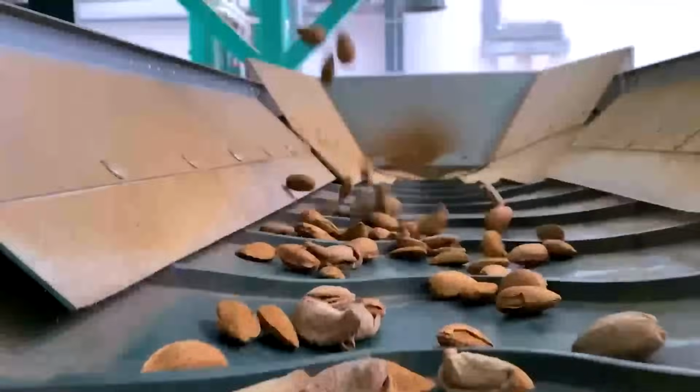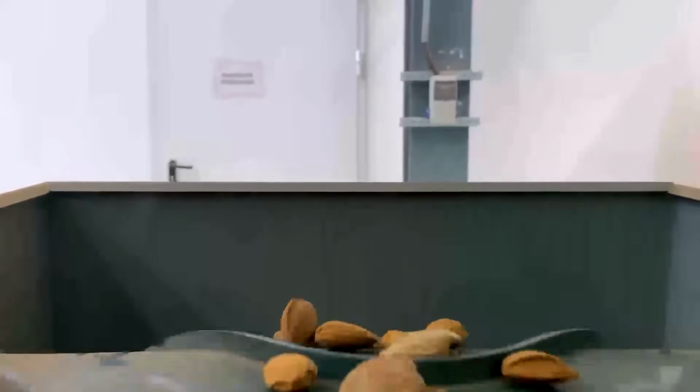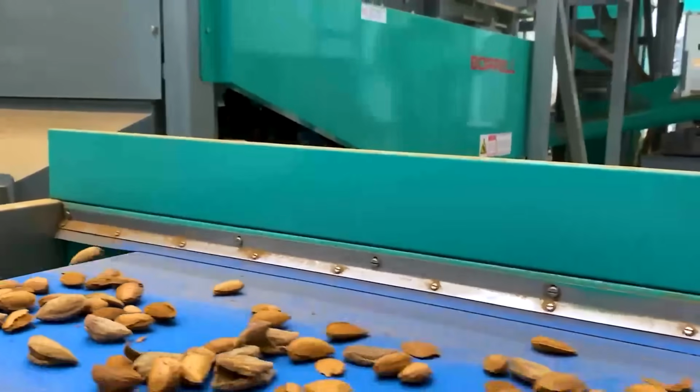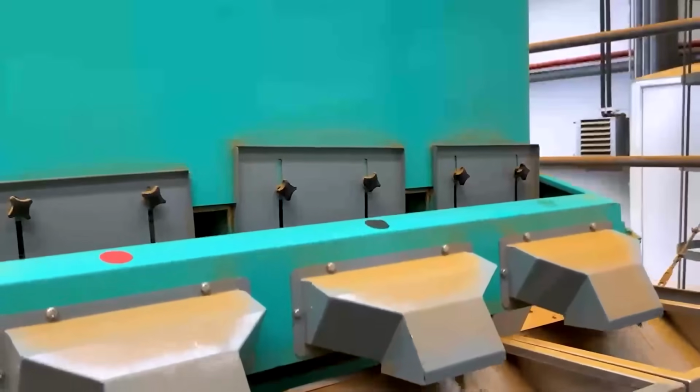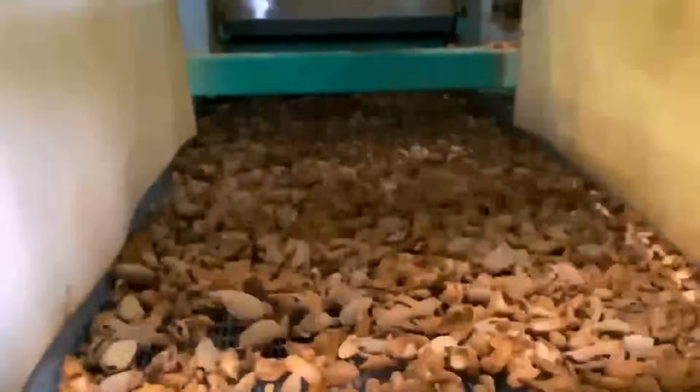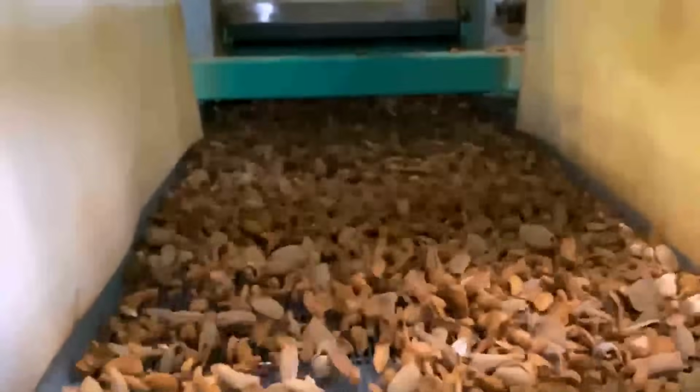The almonds used in this process are themselves the result of a careful preparation sequence. Raw almonds are sourced from large-scale growers, often in California, and are received at the factory in bulk containers. These almonds are sorted, cleaned, and then dry roasted in large convection ovens. Roasting enhances flavor, reduces moisture to less than 5%, and gives the almonds the crunch consumers expect. After roasting, the almonds are cooled and transported to a hopper above the placement system.